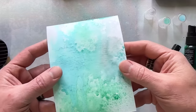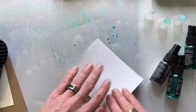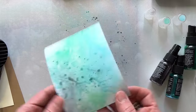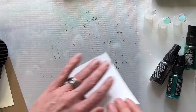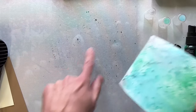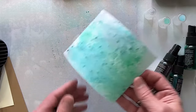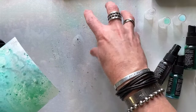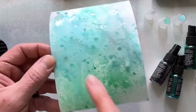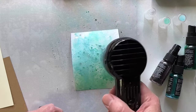You could be done with this background. You could say, oh, cool, I'm going to stamp, I'm going to die cut, or we can just keep going. So next I'm just going to start splashing around into what's on this sheet, because the surface of this sheet, and why I didn't want to work on glass, is it holds my ink into little pellets, little dots of ink. On glass, this would all migrate together into a puddle. And I love these little drips, these dots, because that's where it's creating texture.